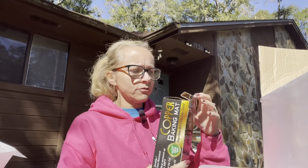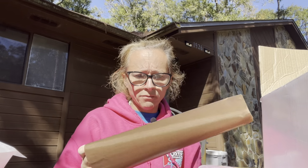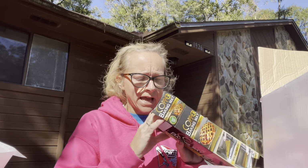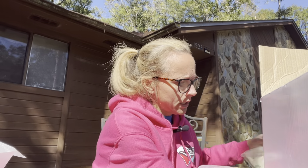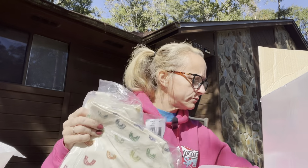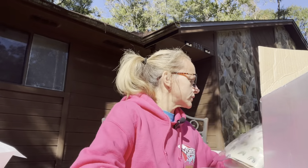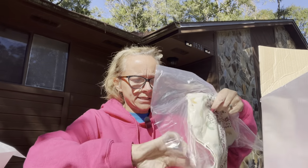Okay. So another thing I picked up was this copper baking mat. And y'all know I will not use it for my baking. I will probably end up using this in my craft studio. But it was $1. So it's a nonstick mat. Okay. Then, stuff is falling, guys. Okay. One, two, three, four. So I picked up four of these. Or four packages. I don't know what all's in it. I think it's just one bag in each package. But let's just open it and see.